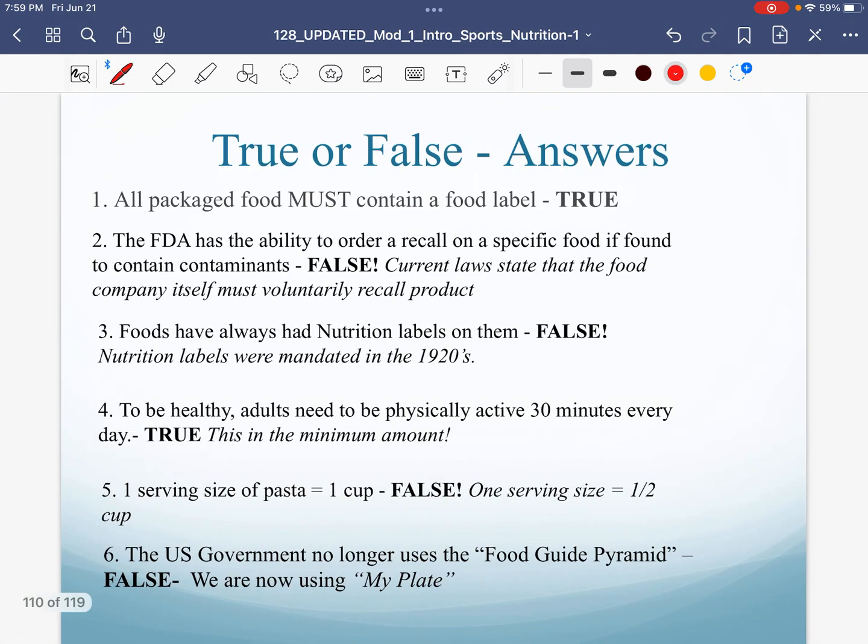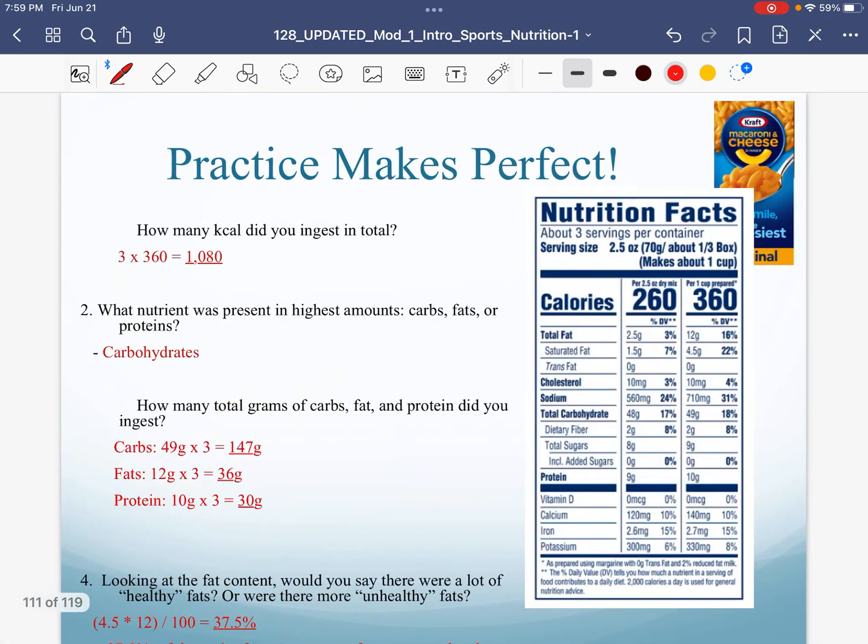All right. I think this slide is here by accident, so please ignore. All right. But what I want to end this with is go over the nutrition label practice questions, and then there's a couple slides at the end about nutritionists and titles.